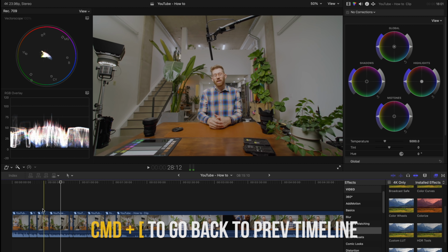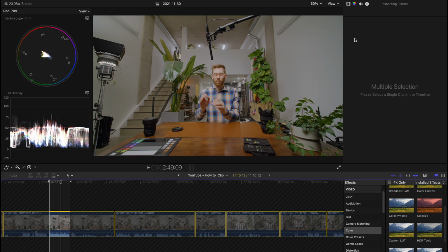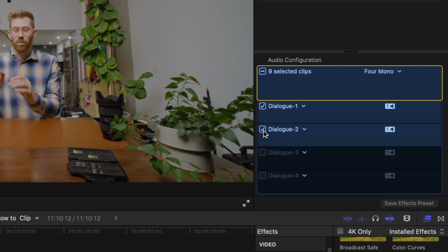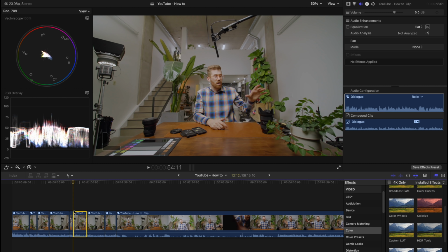This is so helpful. Another reason it's helpful is if I go in and I select, actually I can select them all at the same time, go to my audio, and I've got multiple audio tracks on each one. There are 4 mono ones, and I can disable everything except what I know is the primary vocal track, and now that is taken care of out here in my main timeline.